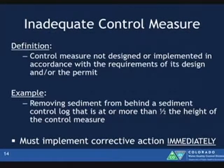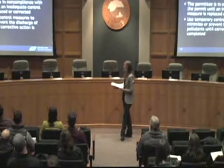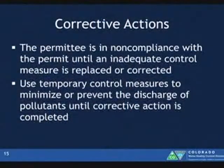An example of an inadequate control measure or something that you're identifying as inadequate, removing sediment from behind a sediment control log when it's more than half the height. So you're going to have failure. You're going to have overtopping. If you are identifying an inadequate control measure, you're implementing corrective action items immediately. That's what the permit says. It's straight out of the permit. The permittee is not in compliance with the permit until an inadequate control measure is replaced or corrected.